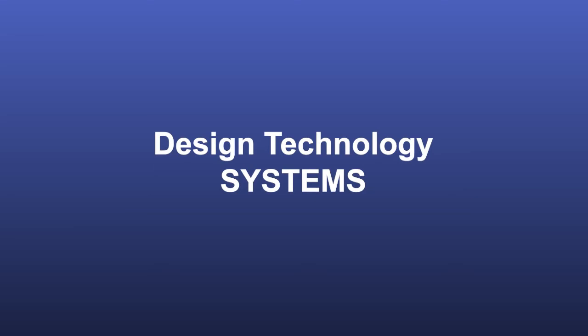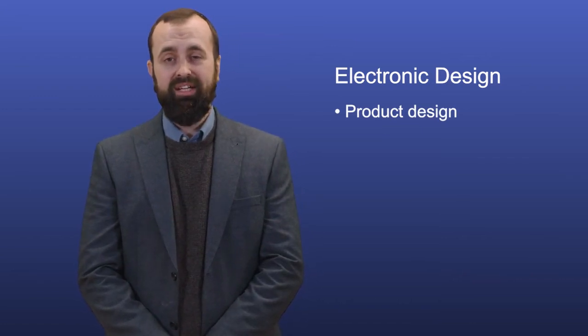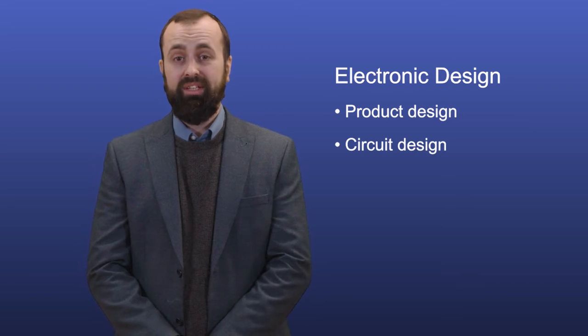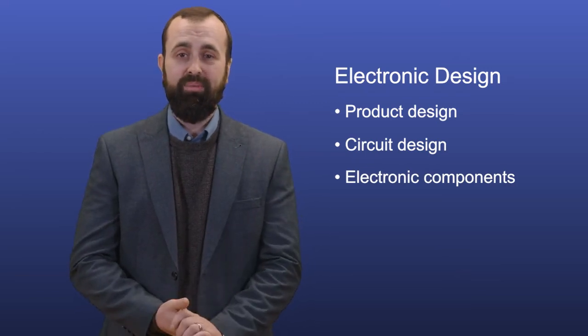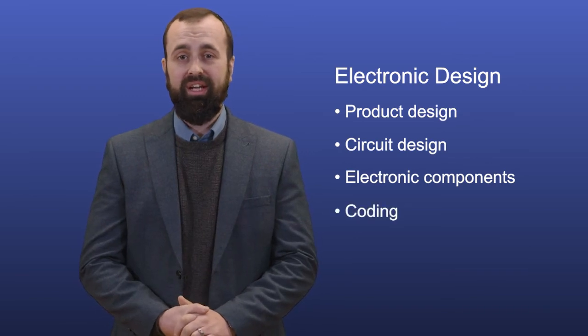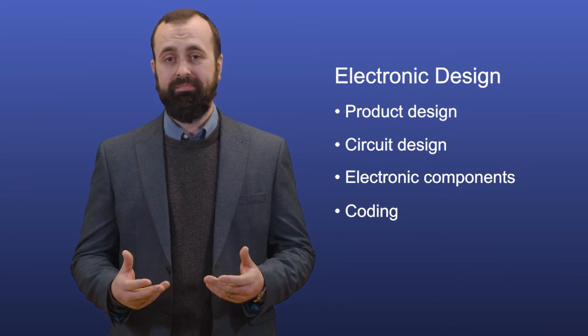Design technology systems is a subject which gives you the skills and knowledge that you'll need to design and make electronic products. So this includes everything from designing the product itself, the physical appearance of it, right down to the designing and testing the electronic circuit that makes the product actually work. So you'll learn about electronic components, including microprocessors and sensors, and how these things can be used to create smart products which react to their environment. And you'll also learn how to write the code which actually powers those electronic products as well.